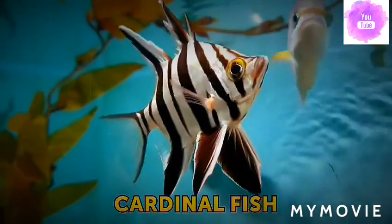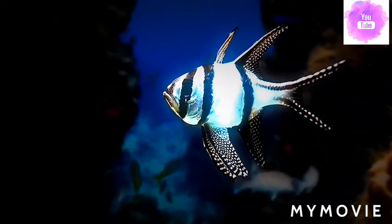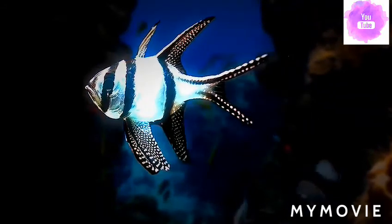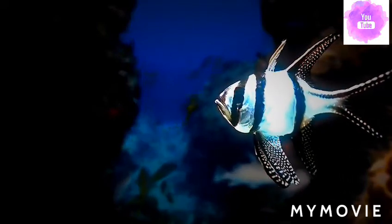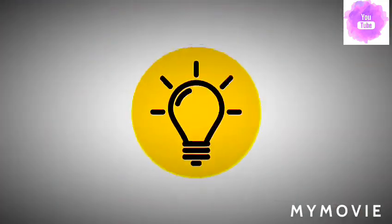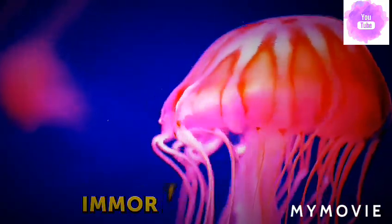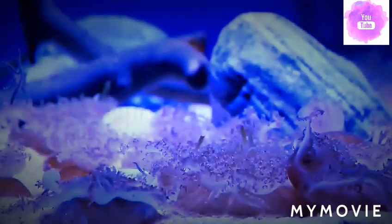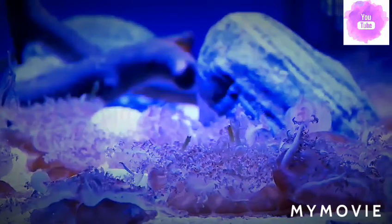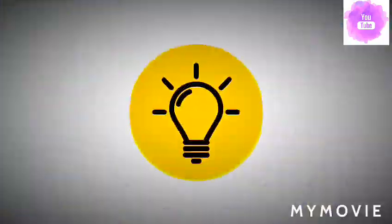When a cardinal fish guzzles too much special zooplankton, the tiny creature starts to glow inside the fish's body. It becomes more visible to predators and spits the plankton out, which looks as if it breathes out bursts of bluish fire. There's a particular jellyfish species in the world's oceans which can live forever. When the creature reaches the end of its life, it transforms back into its polyp state and restarts its life cycle over and over again.